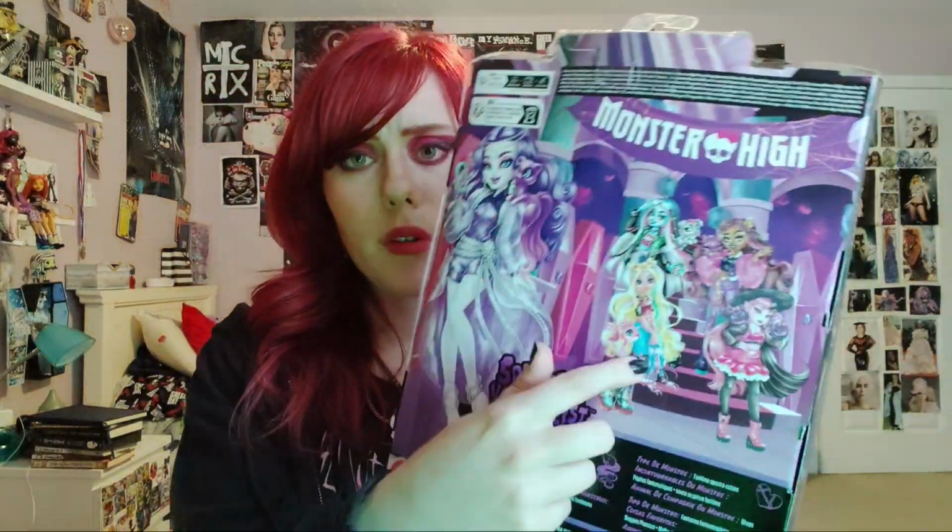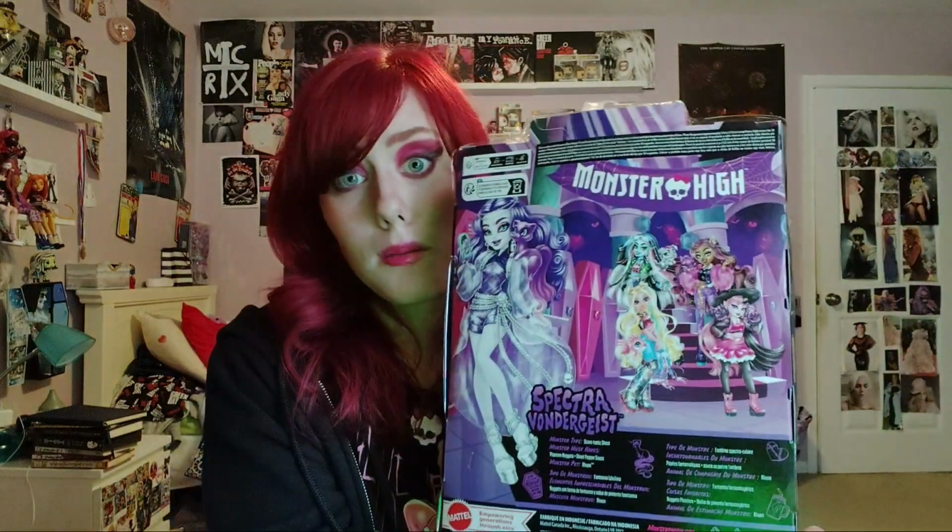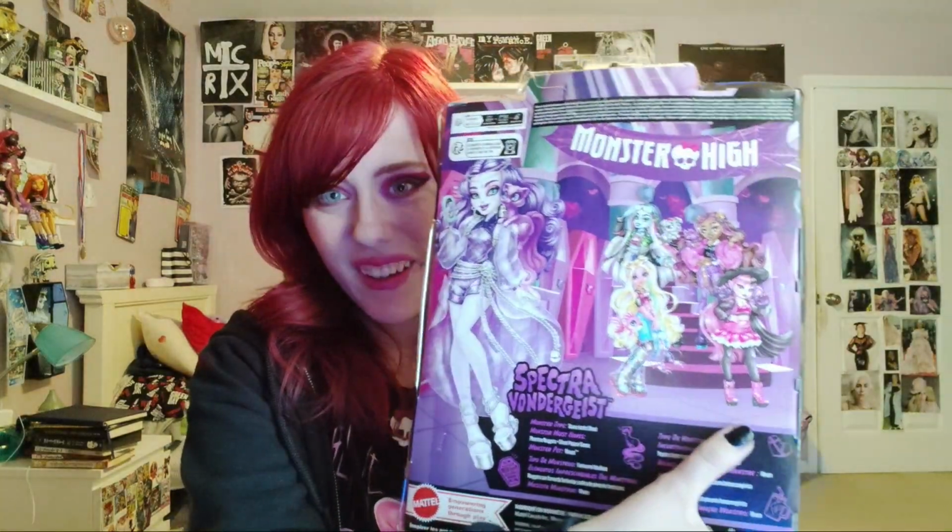Also, for the back of the box, I did not expect to see the Creepover schools on here too. I thought it was gonna be the original ones, but I guess it kind of makes sense they went with that line. But I'm not complaining. I mean, they look kind of better here.